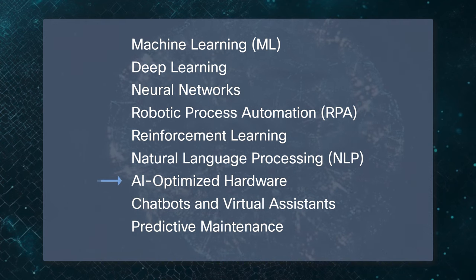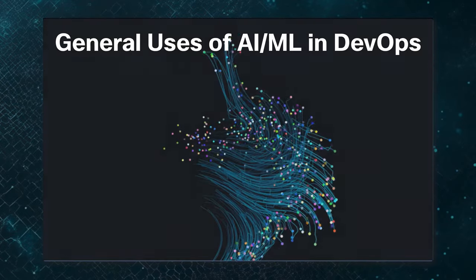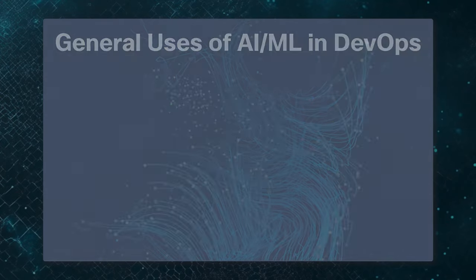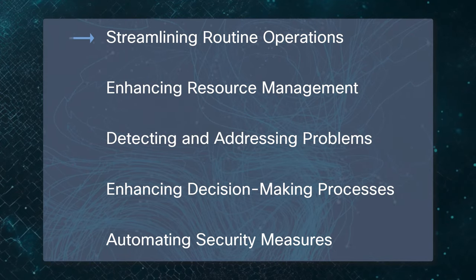AI-optimized hardware is specialized hardware like GPUs and TPUs, which accelerate model training and inference. Chatbots and virtual assistants streamline workflow management and team interactions, and predictive maintenance anticipates and prevents system failures through data analysis.